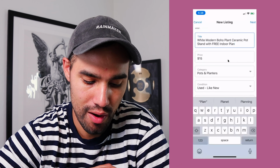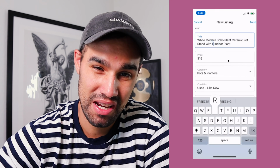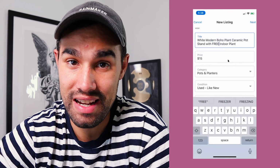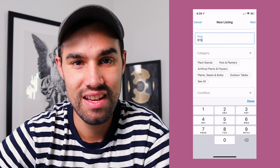For those people who are searching though, we want to include as many keywords as we can related to this product. So for this title, I put white modern boho plant pot stand with free indoor plant. I might even capitalize free just to make it really stand out. The price point, I'm going to put $15. That's going to sell within minutes of me posting this.